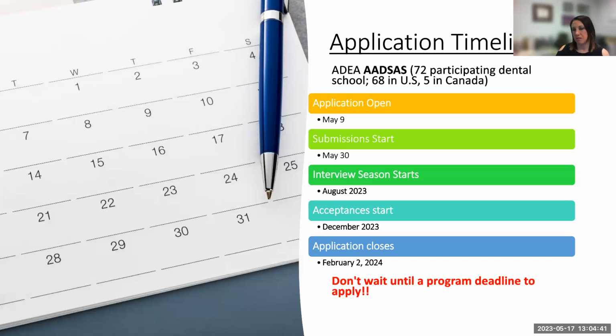Once the application is submitted on May 30th, the first place it goes is to the application headquarters. So it does not go directly to a school. Once your application is received by the application headquarters, they are going to engage in a process called verification. Verification is a line-by-line comparison of the coursework entry that you've done to your official transcript. What they're doing is making sure that A, you've entered it correctly, but B, that the course subject that you've chosen from a drop-down menu on the application is also accurate. And if it's not accurate, they're going to make some changes there. Once your application is verified, your ADSAS GPA is calculated, or the many ADSAS GPAs are calculated. And then from that point, they're sent on to dental schools.